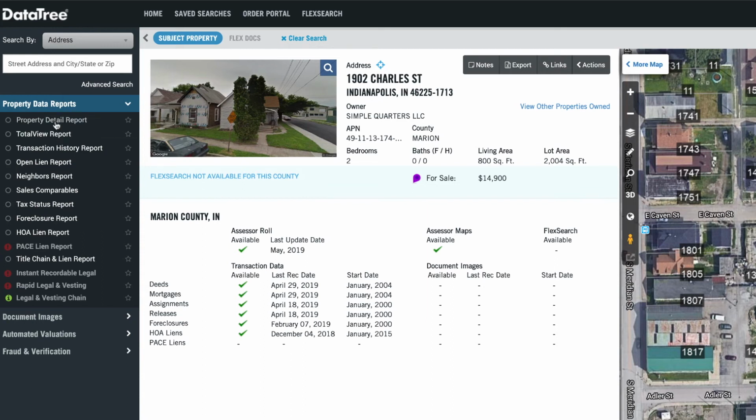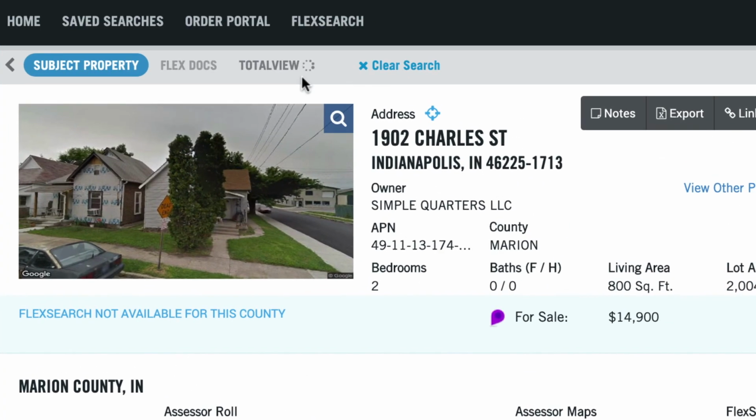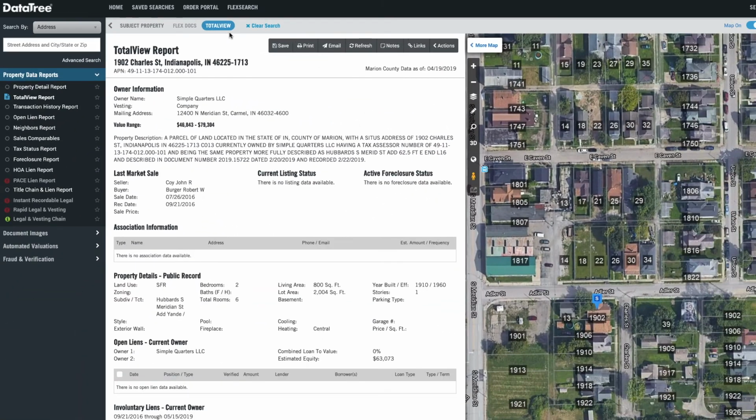I could either do the property detail report that's going to show me all the basics, or the total view report, which is going to show me like every possible thing that's available on this property. So I'm going to click that one and then I'm going to click order down here. And then you can see it's processing up here. And then just like that, it kind of blows you away with a lot of information.